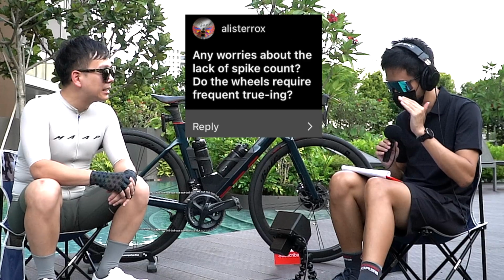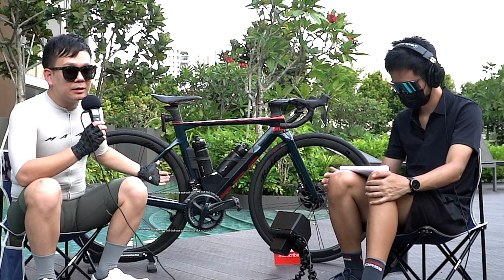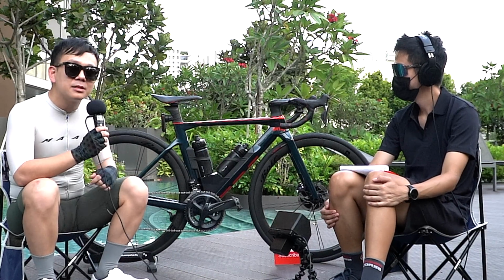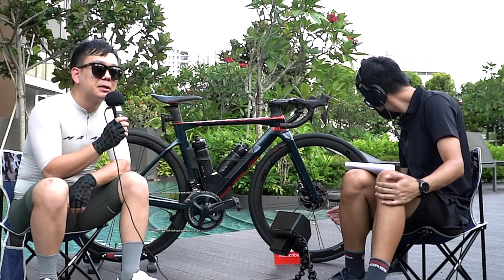Any worries about the low spoke count on the wheels? Do the wheels require frequent truing? Honestly, ever since I had the wheels, I have had no problems. To be very honest, don't be fooled by the number of spokes here. It's really very, very good. They tried to reduce the weight, but it's one of the more stable wheels I've ridden, and maintenance-wise, it's really not the high-maintenance girlfriend that you have.